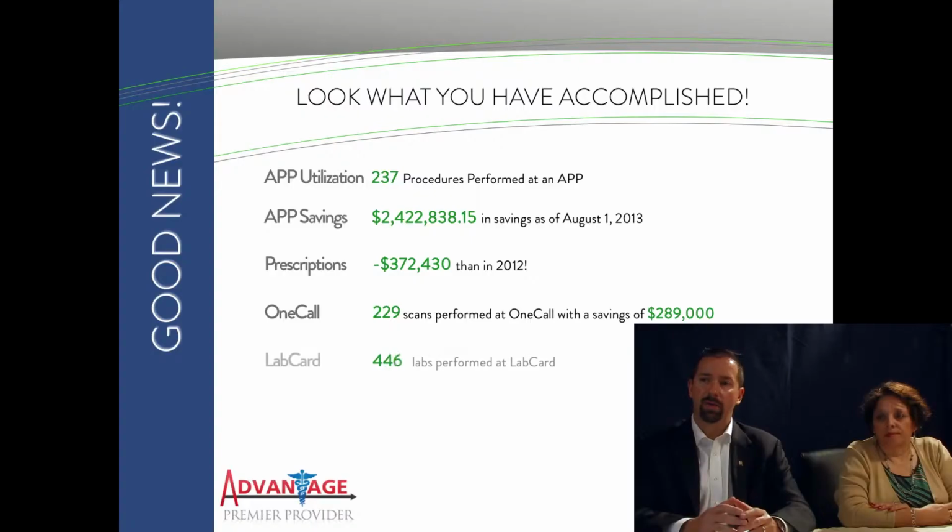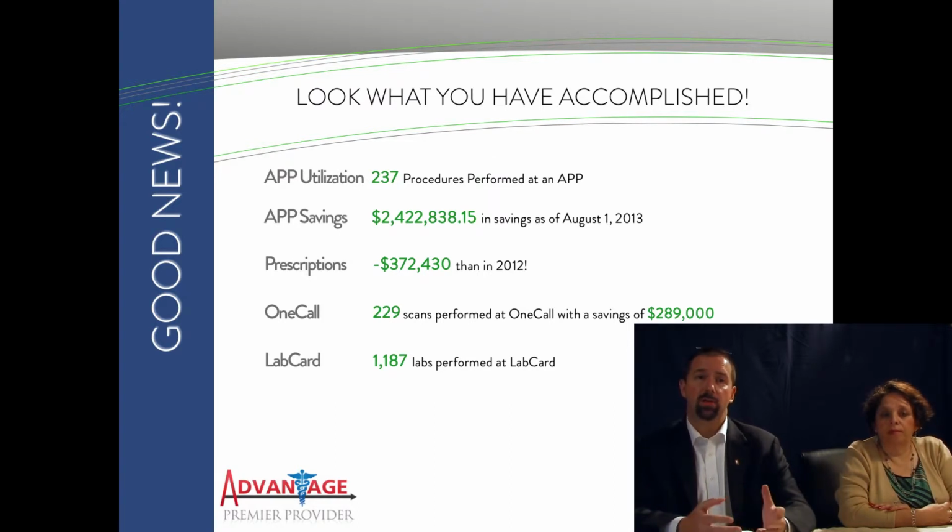Lab card, we've had 1,187 lab procedures that have been done at lab card. Again, we have better pricing through a lab card facility. In some of our banks in Texas, we've actually been able to do some direct negotiations and some direct arrangements with some independent labs. A lot of times we don't know about those labs that would be willing to negotiate until we hear about them through you.